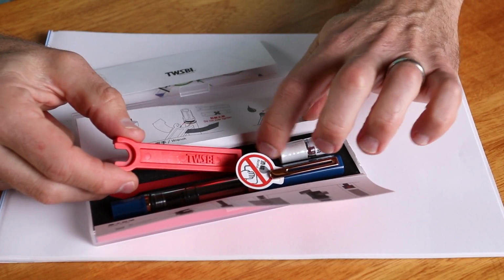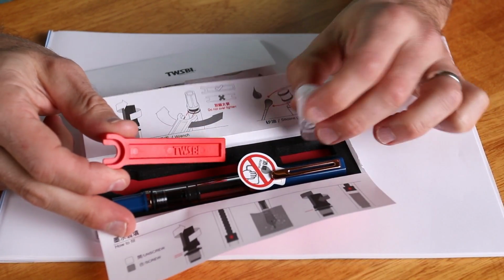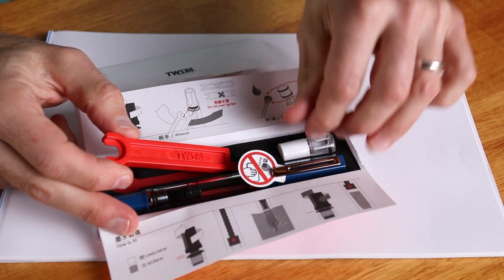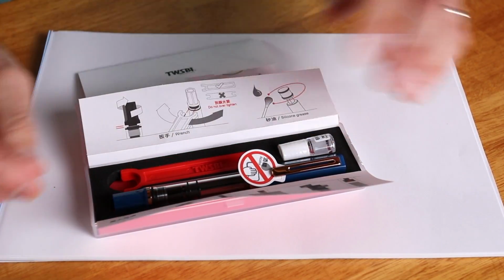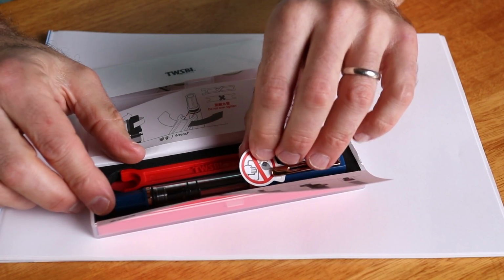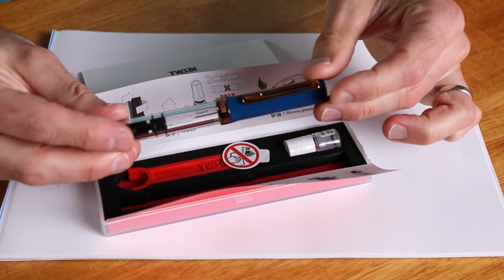So here's the thing. When you first get your pen, you won't need to do any of this probably for the first year or two. So don't go all gung-ho and take your pen apart, because the pens are delicate as well. So you've got to be a little bit careful when you do that. But later down the line, you might want to give it a good clean.